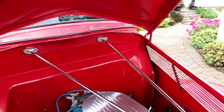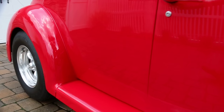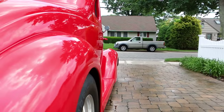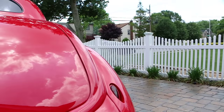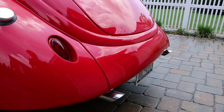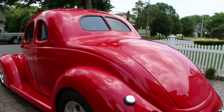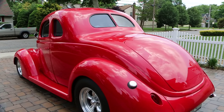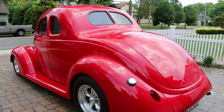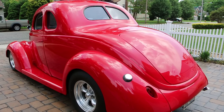Cool, let's fire it up. Do you have Dynomax on it or Flowmasters? Flowmasters. Okay. Really nice. Not too loud, not too quiet. Real cruiser, huh? Yeah, it's great. Runs really good. Want to take it for a quick ride? Sure. Let's go.